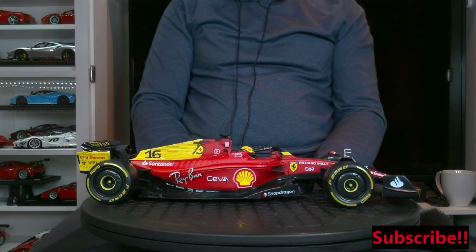BBURAGO is amongst the exclusive companies out there that actually make Formula One cars for Ferrari, and obviously they want to put their best foot forward when they produce these models.